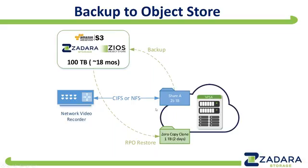This happens to be a test case where we had a customer with network video recorders attaching to the VPSA with NFS, and the recorder was basically overwriting the files, and they wanted a way to extend the 25 terabyte share and have it preserved into object store. And by backing up to S3 and doing a restore, they can pull off a day's worth of data just by doing a zero copy clone.